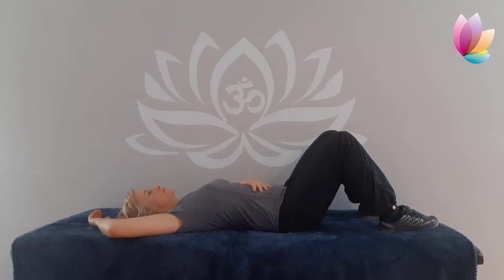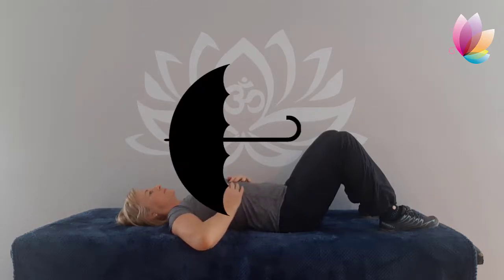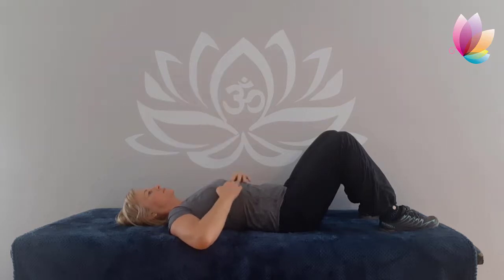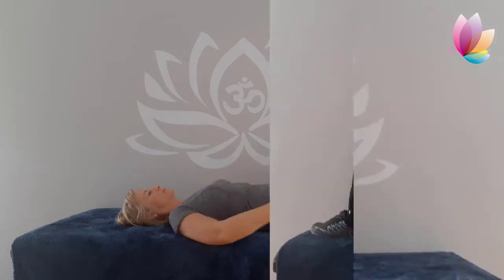That means your belly, your waist, and your back are going to expand, and your ribs are going to open up just like an umbrella would. Another example is, once you've done the belly part, then you start to feel like if you're wearing a bra, the chest strap is starting to feel tighter when you inhale, and everything loosens up when you exhale.